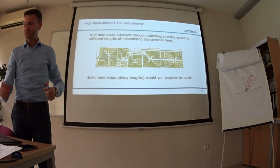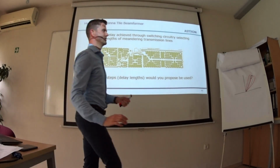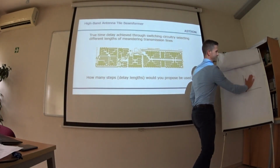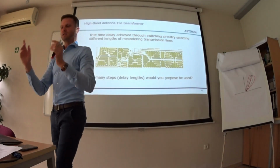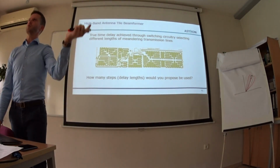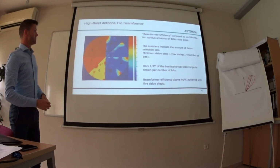All of that introduction is just to show you what the effect is, so how you can change this beamforming efficiency. How can you choose the optimal discretization step to get the best efficiency over your hemisphere? This is what we try to show here.